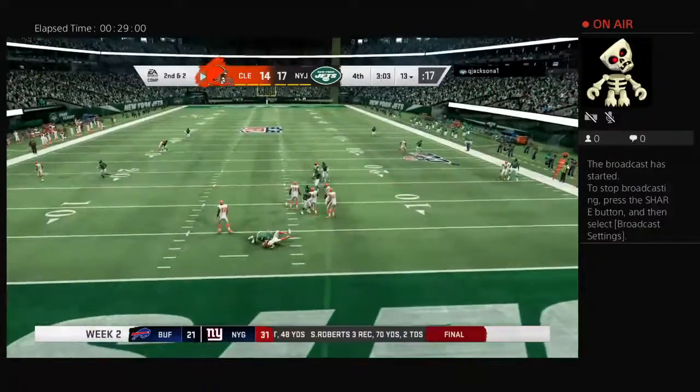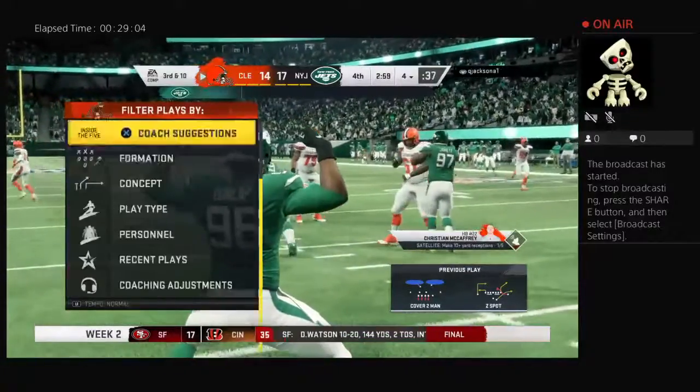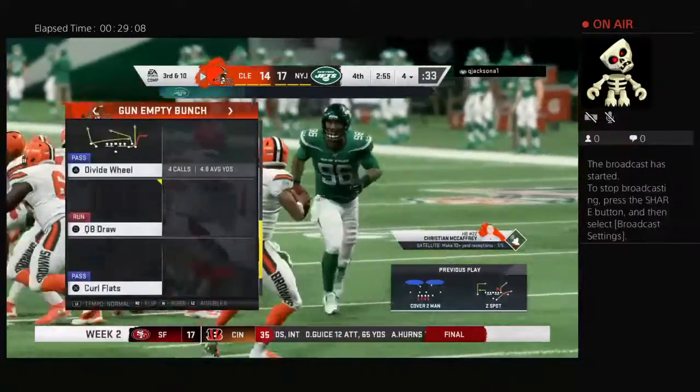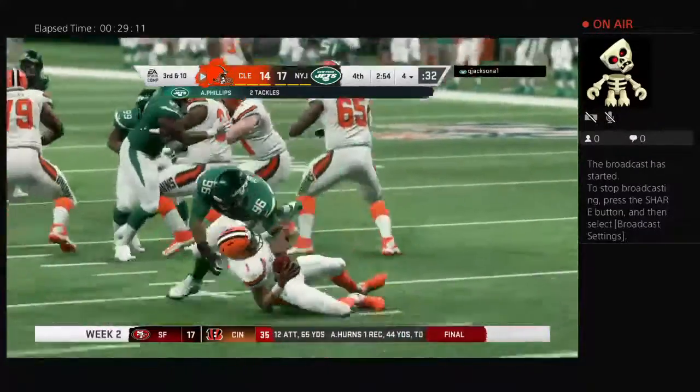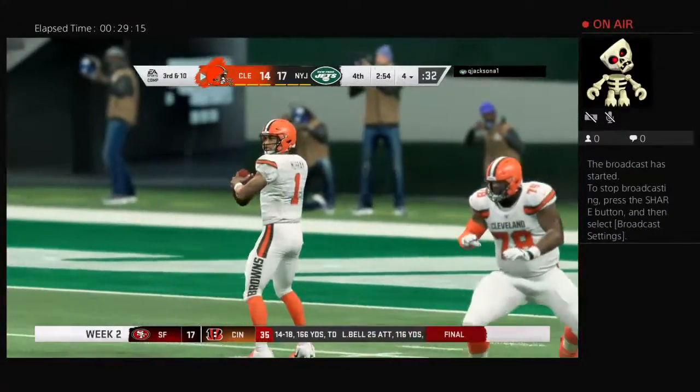On 2nd and 2, Murray. And he goes down. It's a sack. They get him back at his own 3-yard line. Carlos Dunlap, the Florida Gator, chopping his way to the quarterback.